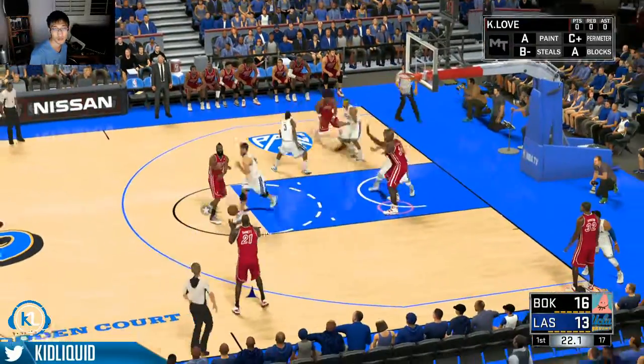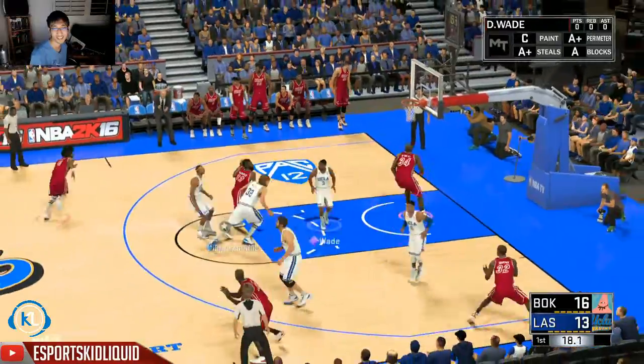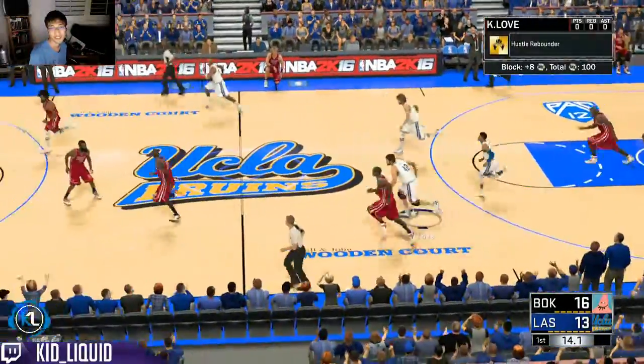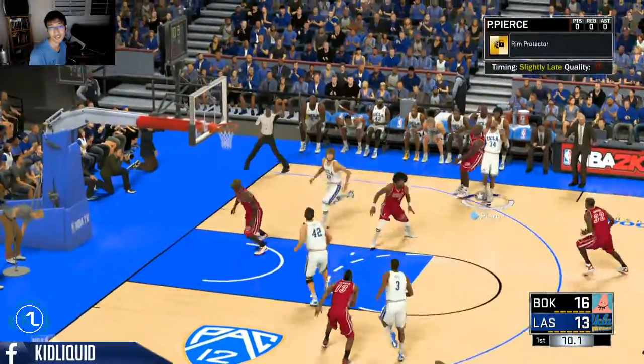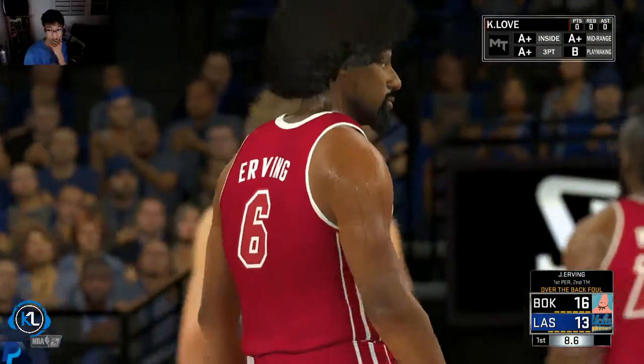Now the pass to Harden. Garnett wide open. Harden, the pass to O'Neal. And Walton sends it back. Love kicks to Walton. Pierce for three. And they will call over the back on the play.